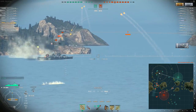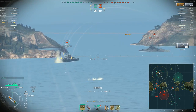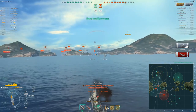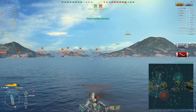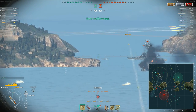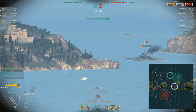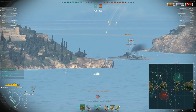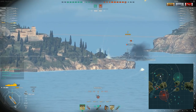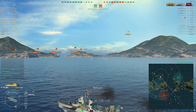Definitely don't like to get away from people in this ship. I do like to stay close to friends. May even sneak a kill out here. I do have last stand, so that it's not too big of a worry. I'm not going to even repair that. Enemy Colorado still running away. I mean, I can ninja fire past 11.1. But this thing's just not great at that situation. I am about to actually head back to our cap so we don't lose that there.